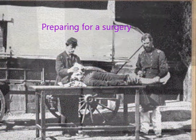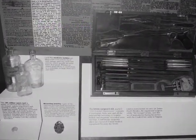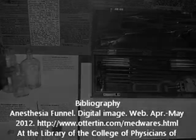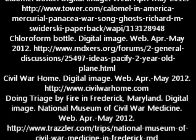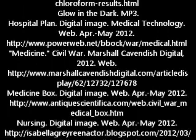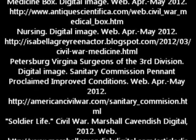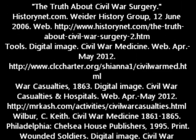Amputations and excisions both put the patient at risk. The pain a soldier felt was unendurable, especially with no anesthesia. Surgery was done with a dirty table, dirty tools, and dirty water. The medicine and anesthesia were venomous and dangerous. This was medicine and surgery during the Civil War.